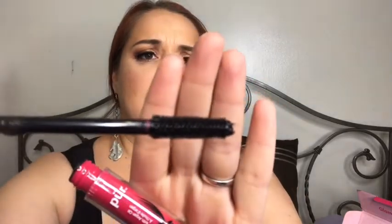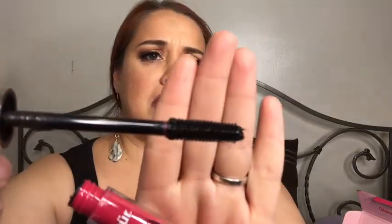Okay, and I already don't like that type of applicator, is that what you call it? Yeah, look. Yeah, I don't know what to say. Not thrilled. And that retails for $21. For extra fanned out lashes, a coat, I don't care for it already.